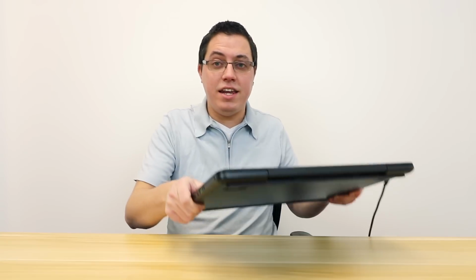Now, in terms of build quality, I do have a few things to say about this because I'm definitely big on build quality. First of all, I'll say this. It's a huge laptop. This thing is massive. Look at this. It is an absolute beast. But then again, this is a desktop-like experience on the go, so of course, you can expect a huge screen.